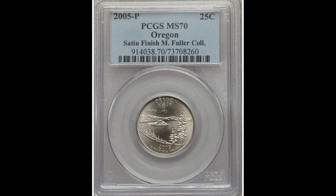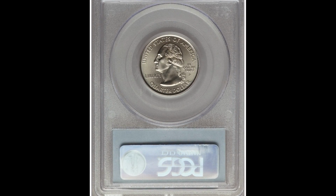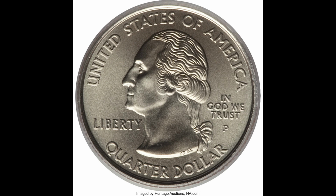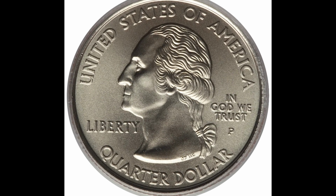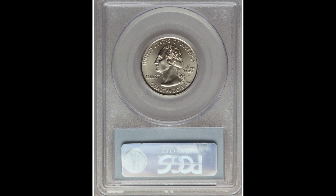We say that mainly because of the time and money it's going to cost you to send your coins in to get graded, later to find out it was not a good idea to send your coins off, because like we said, it takes time and it takes money. Getting your coins graded is not always a cheap thing, but in the right circumstance, like this person, they knew the coin was going to grade very highly. That's why it was able to sell for $780 for a little 25-cent coin.